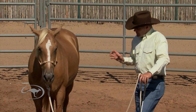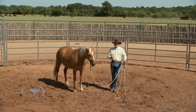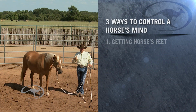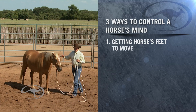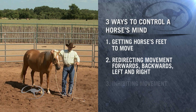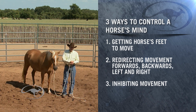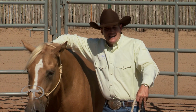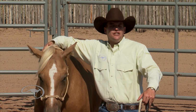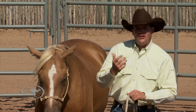So in today's lesson, I want to teach Cider not to panic if she feels like her legs are restricted, okay? There's 3 ways that you can control a horse's mind, okay? The first way is by creating movement, getting the horse's feet to move. The second way you can control a horse's mind is by redirecting that movement, forwards, backwards, left and right. And the third way you can control a horse's mind is by inhibiting movement, shutting those legs down, so the horse can't run away. Now, it's very, very important that you don't start any of the third method until the first 2 are really good. You can move the horse's feet and you can change the direction of the horse's feet. And we've done a lot of that with Cider up to this point, haven't we? Okay, preparing her for this lesson.